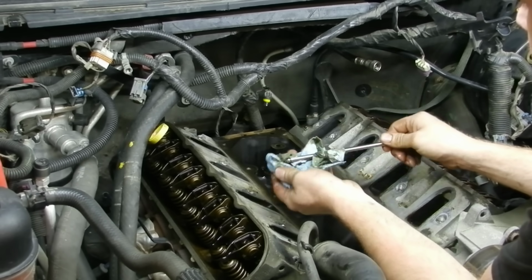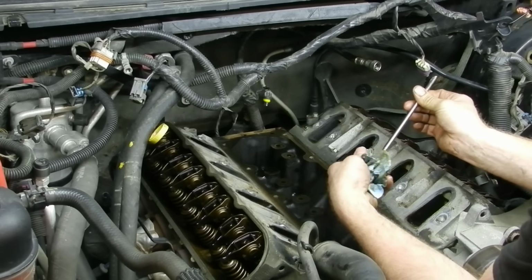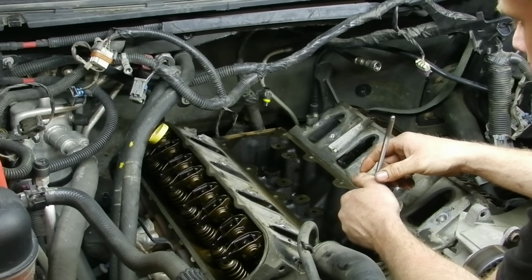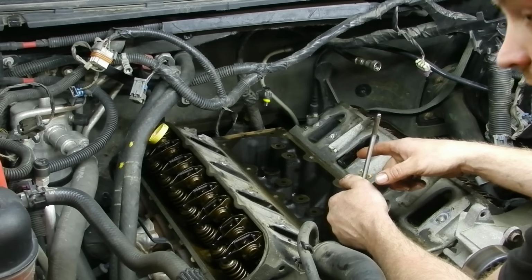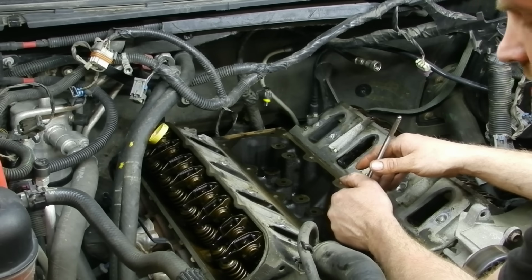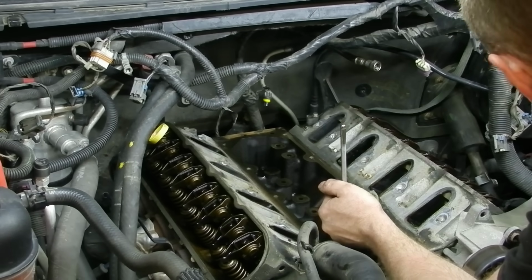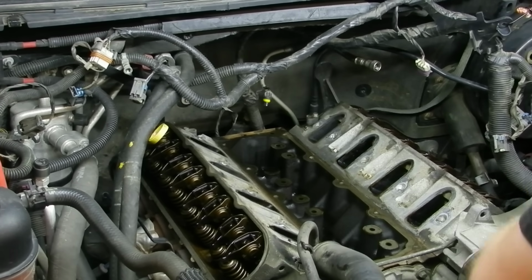So I'm going to get a hold of the guy who has the software and programmer to do it, and let him know to come over here when he gets a chance. And I'll have him eliminate displacement on demand in order to solve this concern and increase this guy's fuel economy. He'll be tickled pink to find out I did it this way rather than pulling the cylinder heads, because the dealership was obviously going to pull the cylinder heads, and that's not the optimal option.